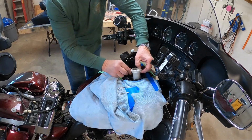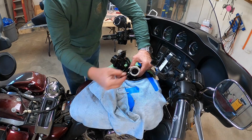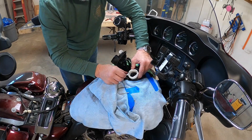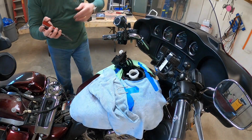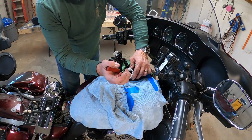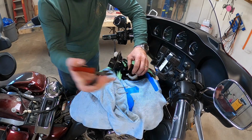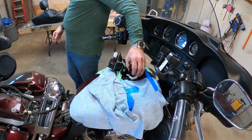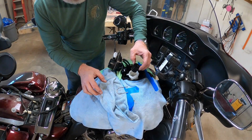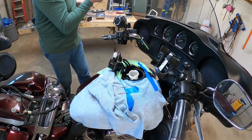Now, I wonder if I can twist this around. Here we go, there's an O-ring in there. We pull that out thoroughly. And I just got rid of my needle nose. So we'll just pull that filter out. Let's see the damage. So there we go. I'm gonna get the new one.